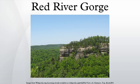The Red River Gorge is a canyon system on the Red River in east-central Kentucky. Geologically, it is part of the Pottsville Escarpment. Much of the gorge is located inside the Daniel Boone National Forest and has been subsequently reserved as the Red River Gorge Geological Area, an area of around 29,000 acres.